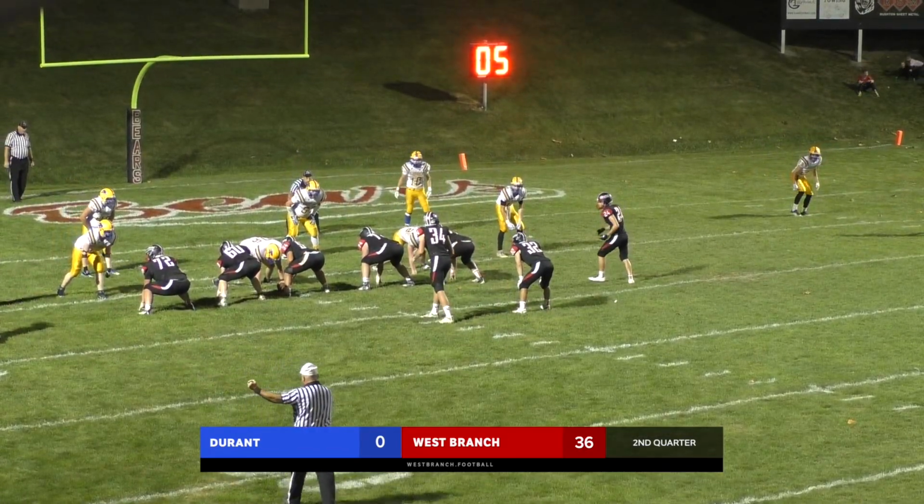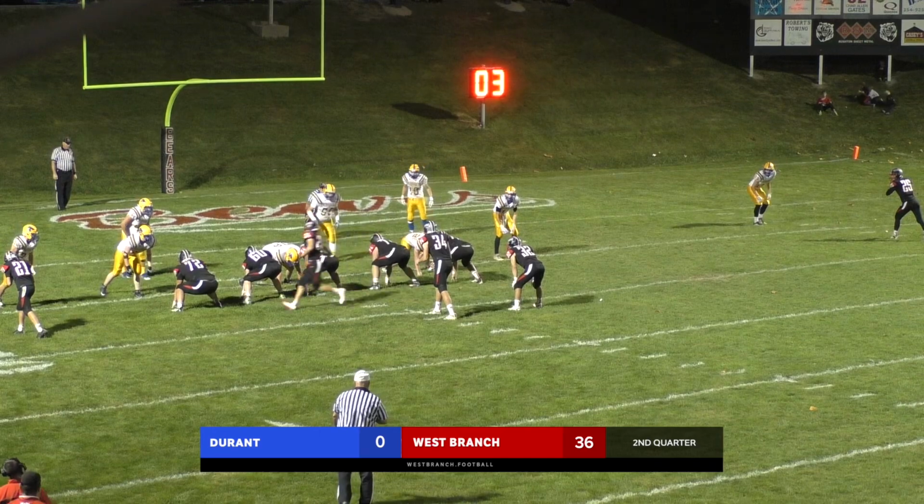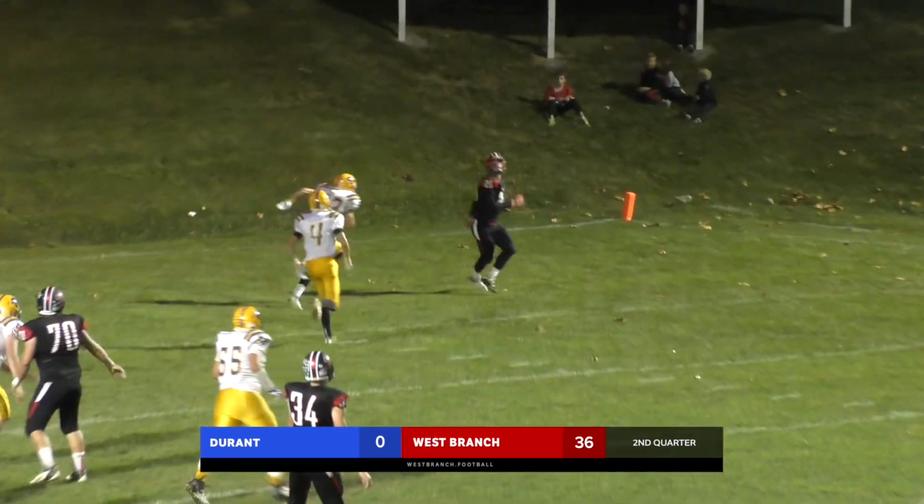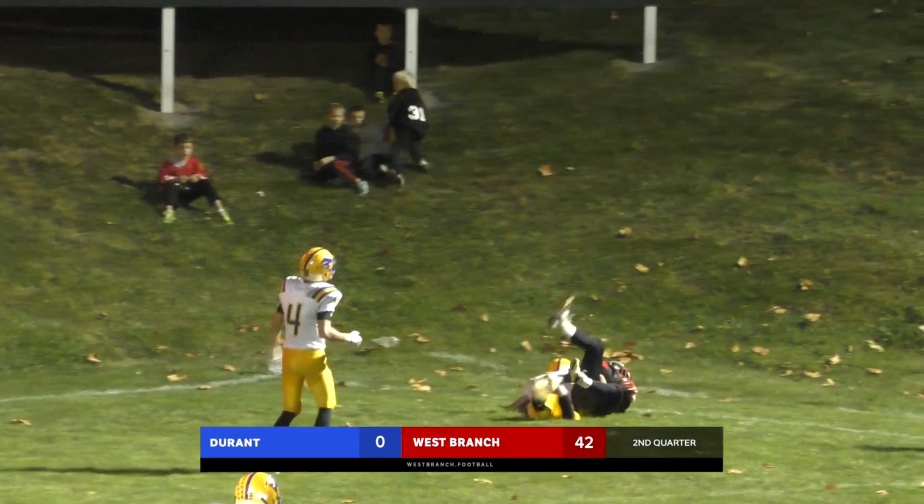Twins either direction. Linock lines up to the right. Motion from Cheese, right to left. Kabla looks right the whole way. He's got Lukowski in the corner of the end zone. Touchdown Bears!